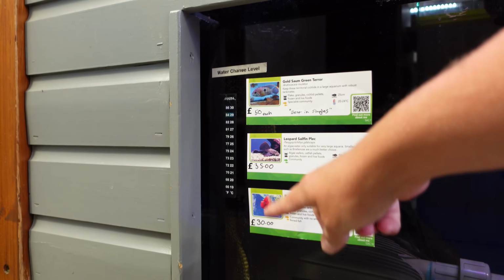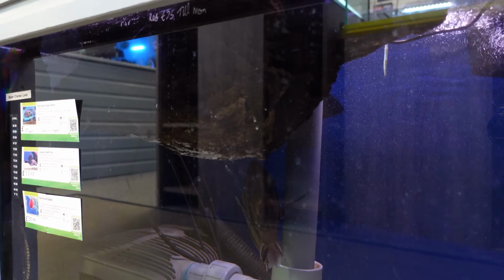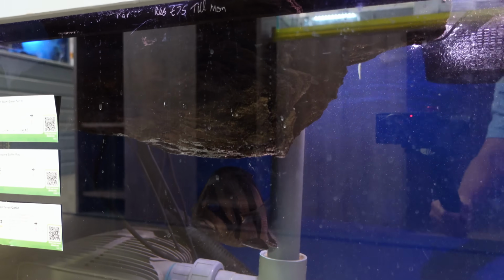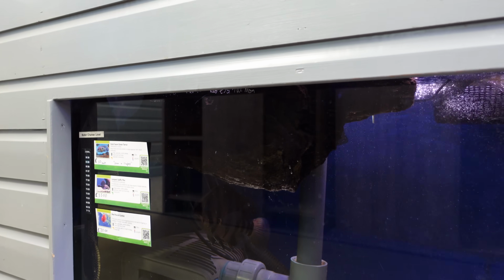Also got a birchir in here, just tucked down the bottom there, and then we've got a big sailfin pleco, another one of those big sailfins at 35 quid. So I think we're going to get him bagged up, get him home, acclimate him, and then we can put him in the Monster Fish mega tank and see what he looks like. But really, really impressive fish. So let's get him bagged up and let's get him home.